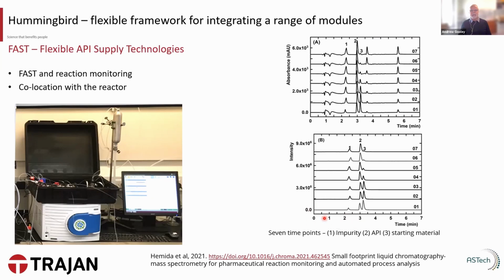In this case, the candidates focused on demonstrating 7 time points of the reaction, both in the UV absorbance as well as the mass spectrometry. Here the total ion current is used for monitoring the impurity, the active ingredient, and the starting material. So that was a very successful project.